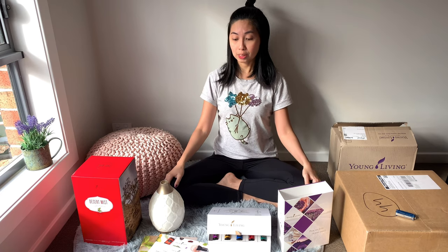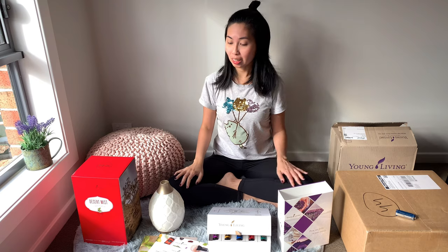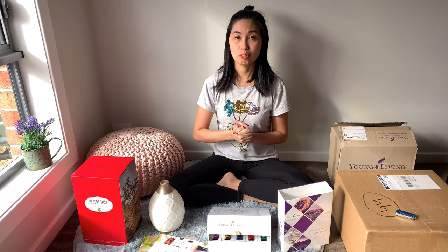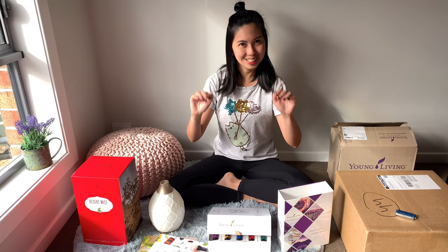Also, special thanks to my friend, Ses Lagunilia. Hey Ses, thank you again for introducing me to essential oils, Young Living Essential Oils, and also for accommodating my makukulit na mga tanong. Thank you so much.